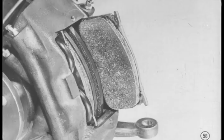Shoe replacement on this assembly is real easy. Just pull the two shoes out through the dust shield opening and put two new shoes in. You'll have to force the pistons back in their bores to get enough room for the new shoes.